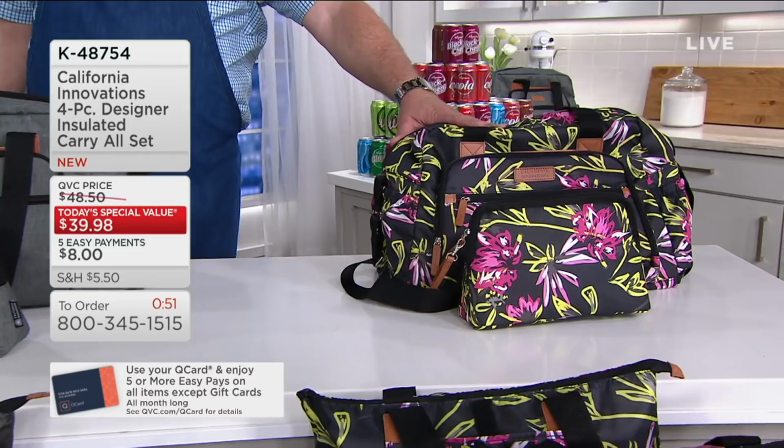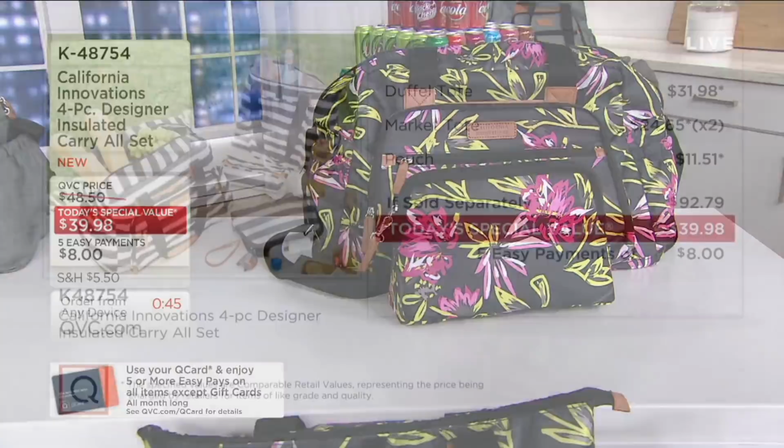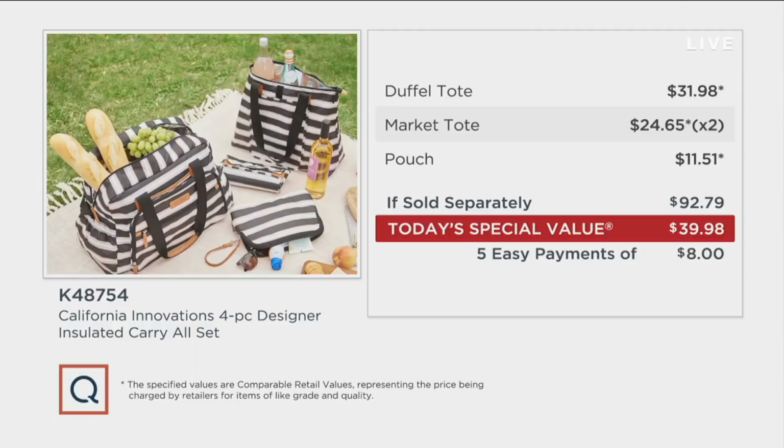We're going to invite Stacy to join us as I remind you of our final value reminder. This would be $92.79 at retail. So we're super excited that we can do it tonight for over $52 less. You are saving more than you're spending on this, because today's special value price is $39.98. We've also got you with five easy payments of only $8 each for the day now.